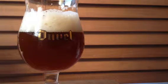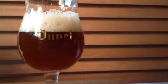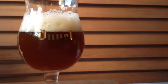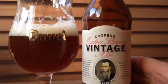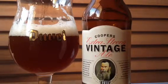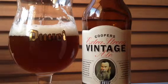Oh, that's quite toffee. That's lovely, isn't it? I like that. That's quite gutsy. The flavours are still coming. We'll have to have a bit more of that one. That's yummy. So if you see the extra strong vintage, buy that one and give it a crack.